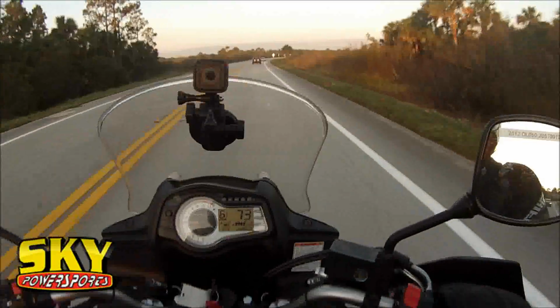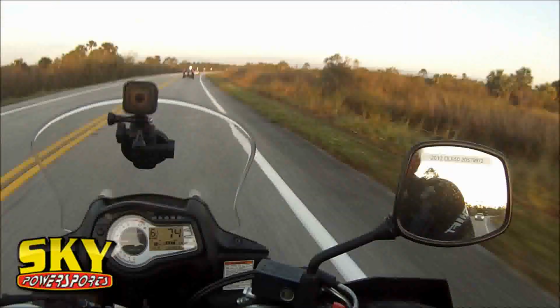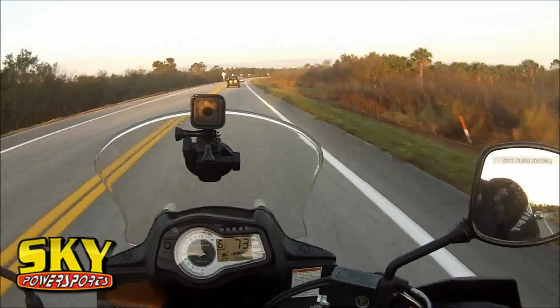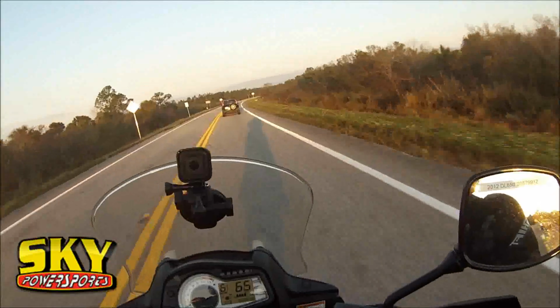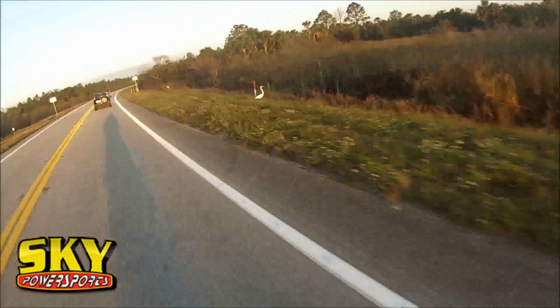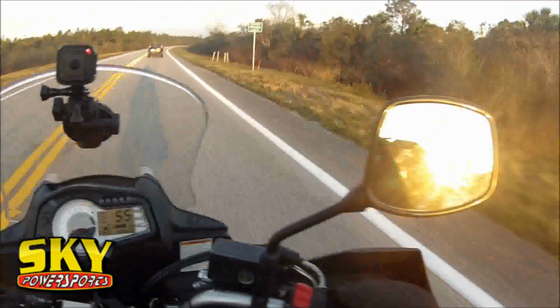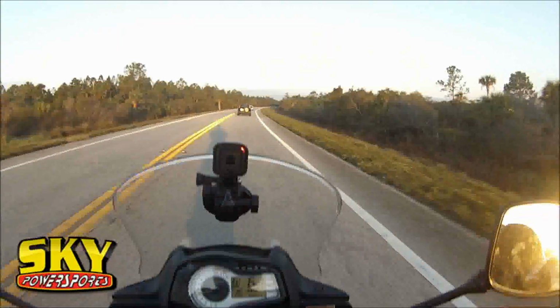So where am I? Right now I'm on State Road 46, and I'm heading towards Orlando, so I'm heading west. This area of the State Road, something running on the road up there, I don't know what that was. It's a bird, something just ran down into the water, so we got some kind of cool stuff. Might have been an otter or something. They do have that kind of thing over here.